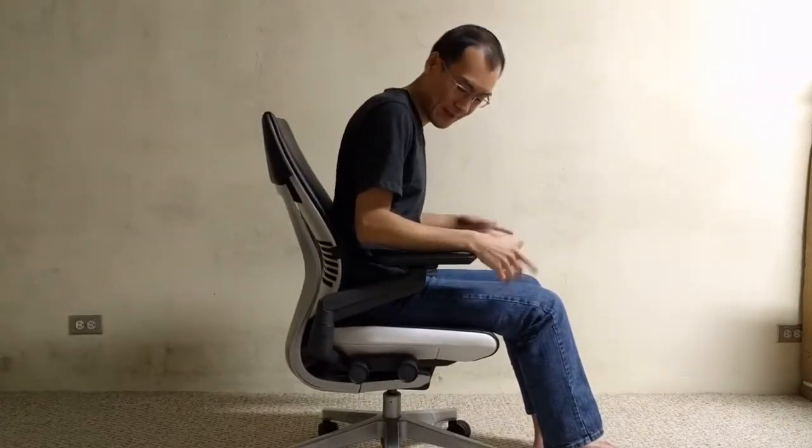And I think the nice thing is it makes it easier to put it exactly where you want it and stay there, without having to adjust your tilt locks or whatever. So yeah, that is something that's just a little bit different.